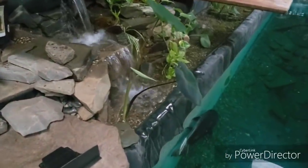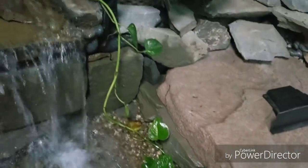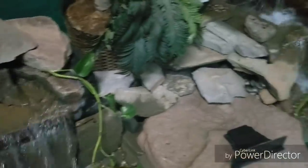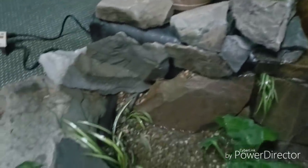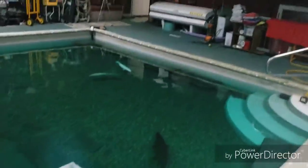This elephant ear is starting to grow in nicely. We got a pothos plant growing up this side of the waterfall. It's slowly growing. We've got spider plants there, spider plants all around. Now, let's go ahead and walk over here. Give me just a second.